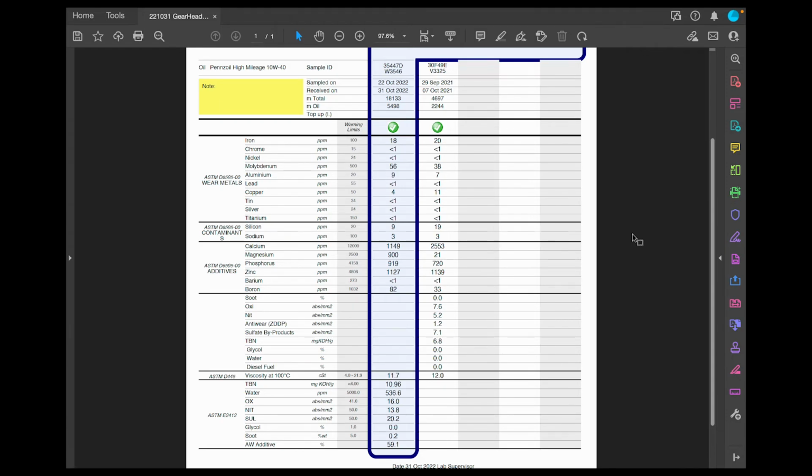So anyway, I hope that helps you guys with your analysis of whether you want to add an Insane filter or any other kind of filter. Here are my numbers. I'll do another one at 10,000 miles from now, because I did change the OEM filter, the oil, and the Insane Diesel filter.